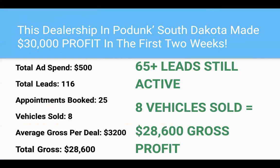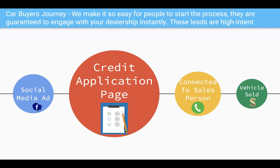This was the case study of the dealership that we worked with. Total in ad spend, we spent $500 to get 116 leads, which booked 25 appointments in the first 3 days, sold 8 vehicles, and the average gross per car deal was $3,200. So the total gross was $28,600. And they actually went on to sell an extra 5 vehicles later on, working, got co-signers and things like that. So they made close to 40 grand off of $500 in ad spend, plus what they paid us, which was a couple grand. So this is how our system works.